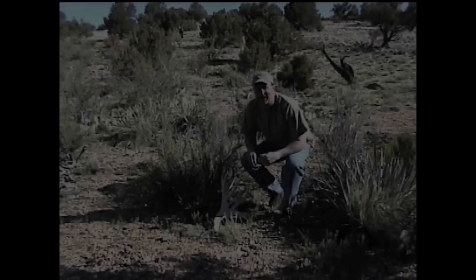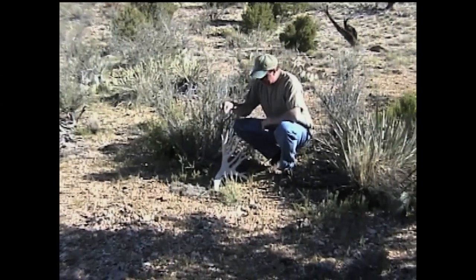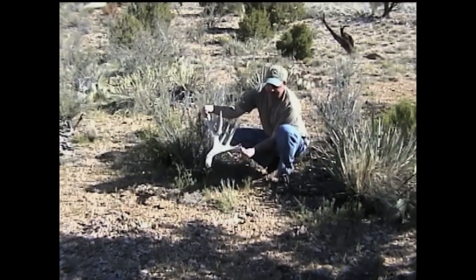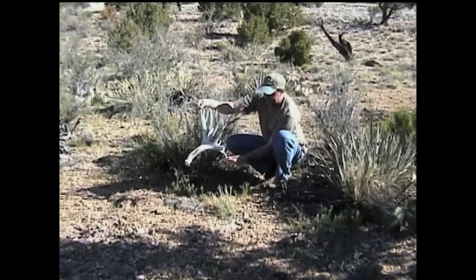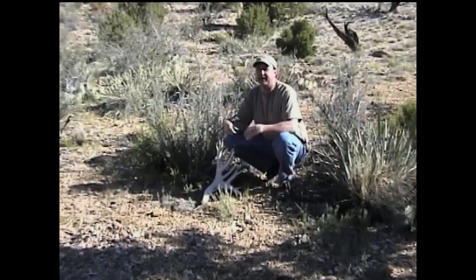This is not quite the real story. I found this shed 2 days ago. It was sitting exactly like this. You can see the main beam was stuck in the ground, and this was stuck in the ground. And just like I said, I'd seen it from the other hill.